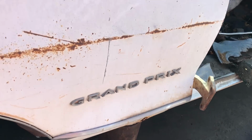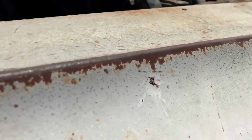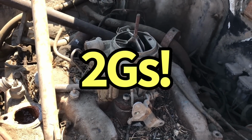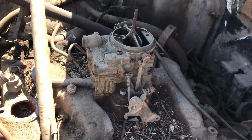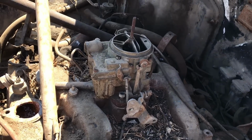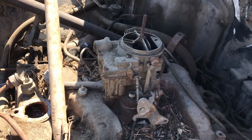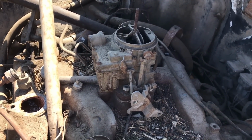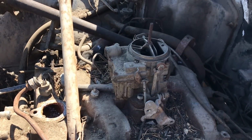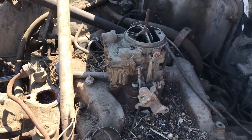So this is kind of cool. This is a Pontiac Grand Prix. I am looking for these, so I might come snag this thing. It's a 2-barrel. I don't need the manifold, but the 2-barrel, that's a Rochester. Perfect for tri-power setups. Just gotta rebuild that thing real quick. Probably, it might even still work, man. It's got a lot of stuff on it.